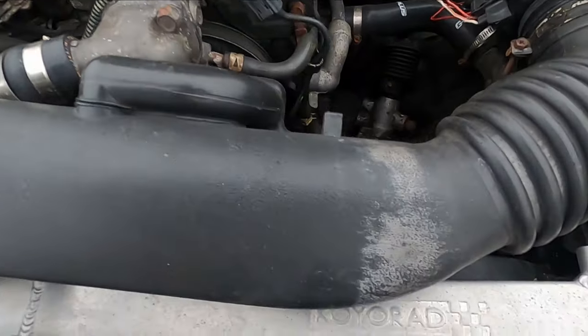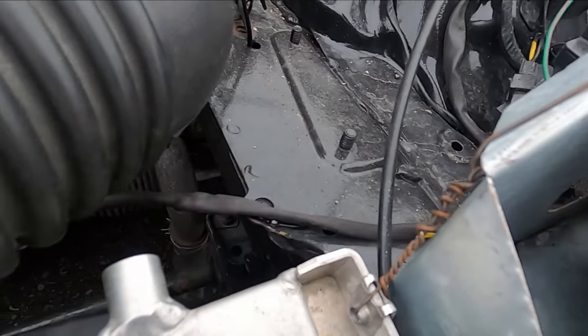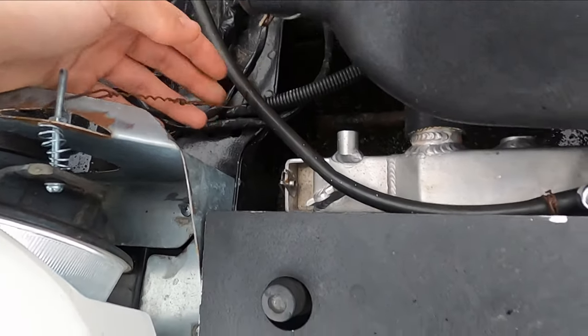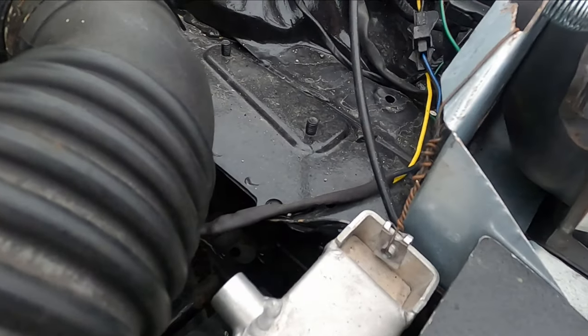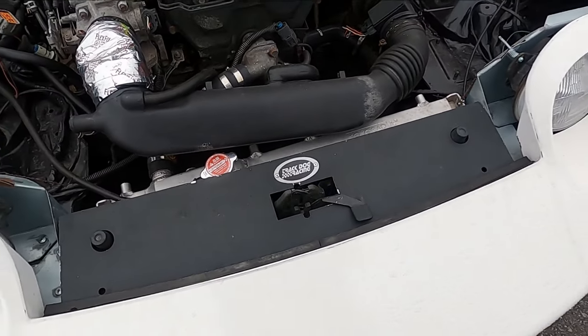Got a Koyo rad stuck down here, which is stringed together rather. Oh, looks like this piece is snapped off, and that's why my rad's kind of floating in the breeze here. So it's really just this one strap of mechanics wire that's holding my rad up right now.